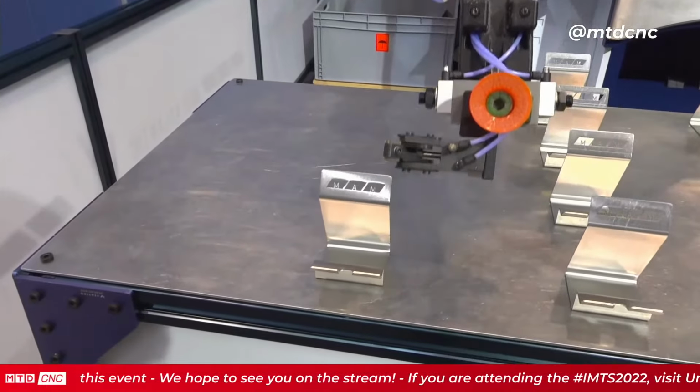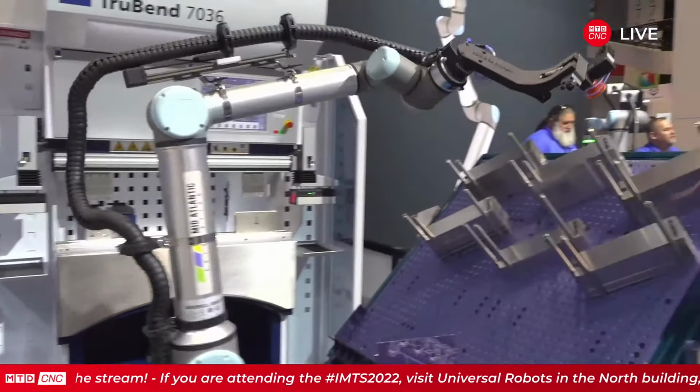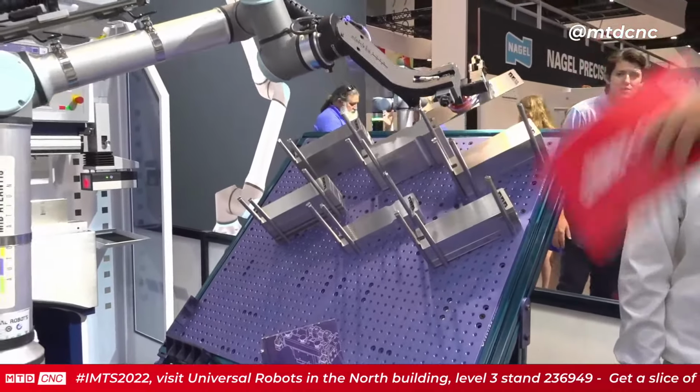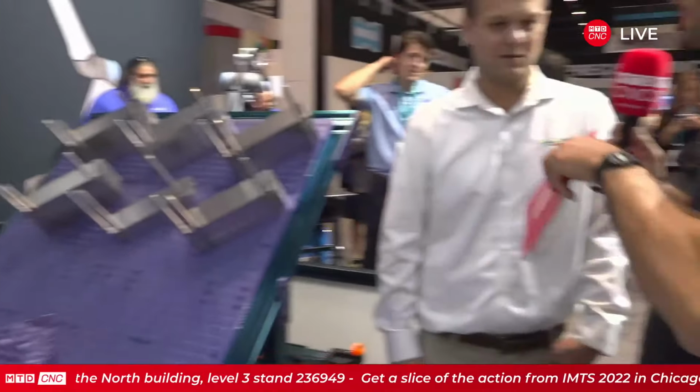Absolutely, but it's not just that. Some sheet metal shops will be getting these for a large order, this could be a 500 off order, but sheet metal shops, especially smaller ones that might be looking at a small press brake and maybe a Cobalt, need to be reactive as well. How does this let them be reactive?